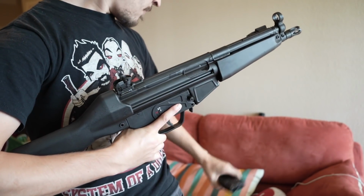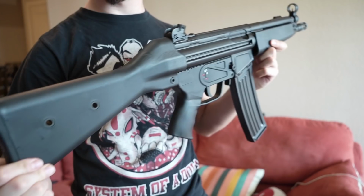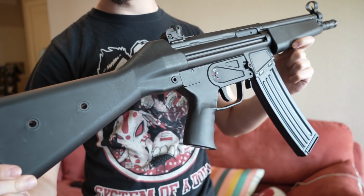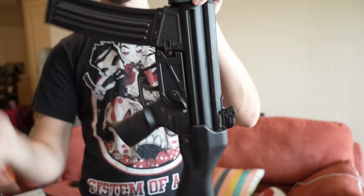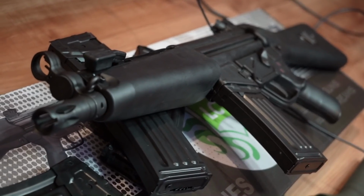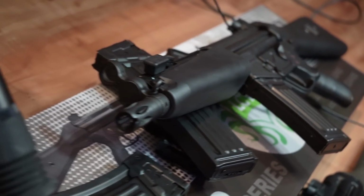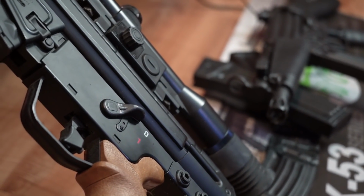You can say overpriced, but you know you're going to see LCTs all around the place anyway. Heck, even I would get another LCT RPK if I needed to. I love that thing. I just really hope that we get this same kind of quality or even better when LCT decides to give us a new PSG-1.